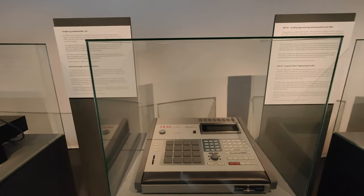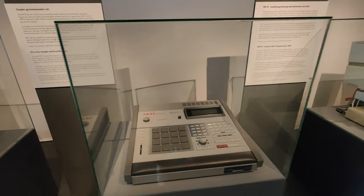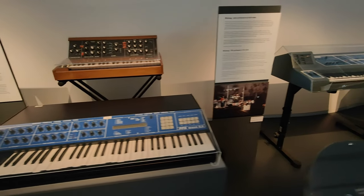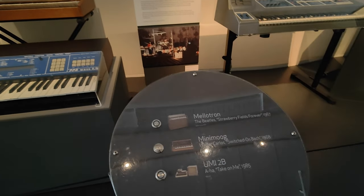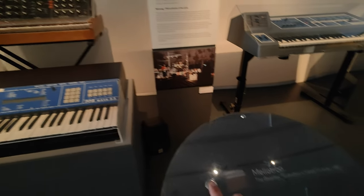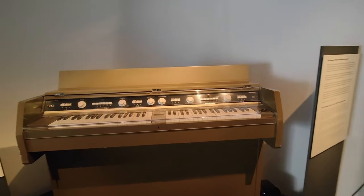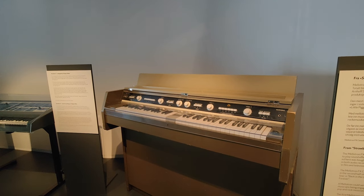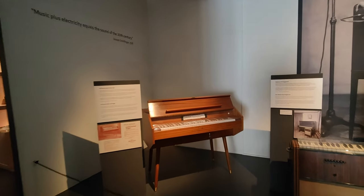Where was that? A computer music program? No, that's not. That's an all-in-one sampler and drum machine. Oh, there's some buttons to press here. Look, the Beatles, Strawberry Fields, played on there. This is cool. Let's have a look at this, shall we? Strawberry Fields. Yeah, that's it.